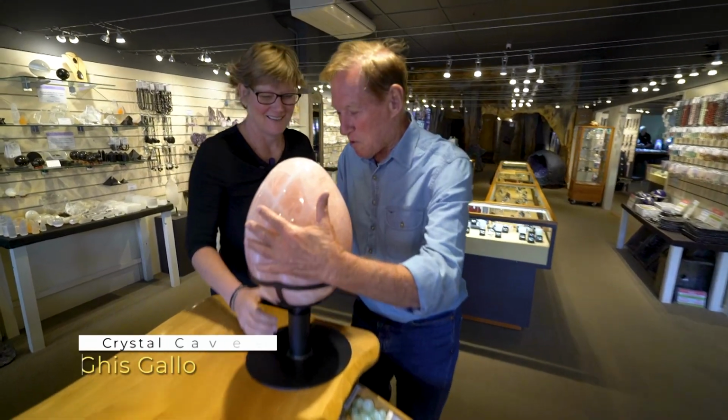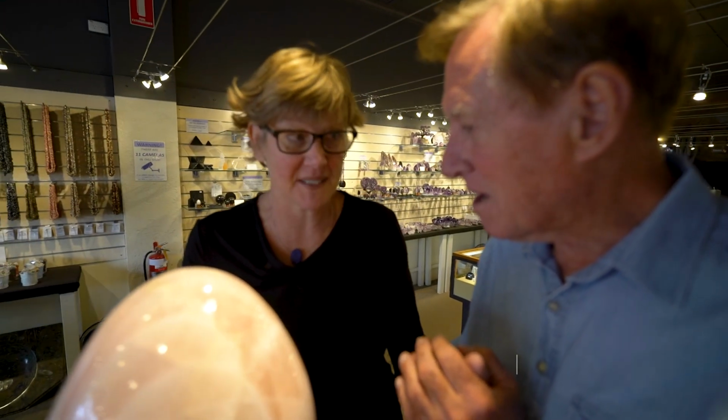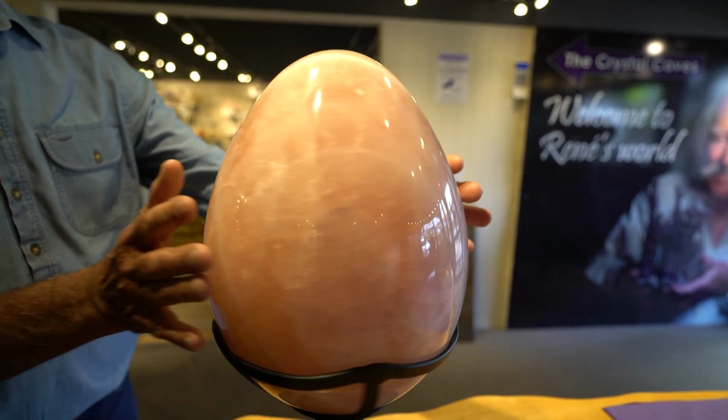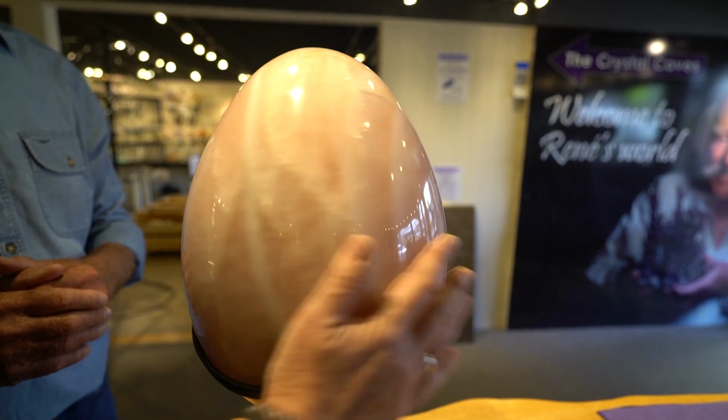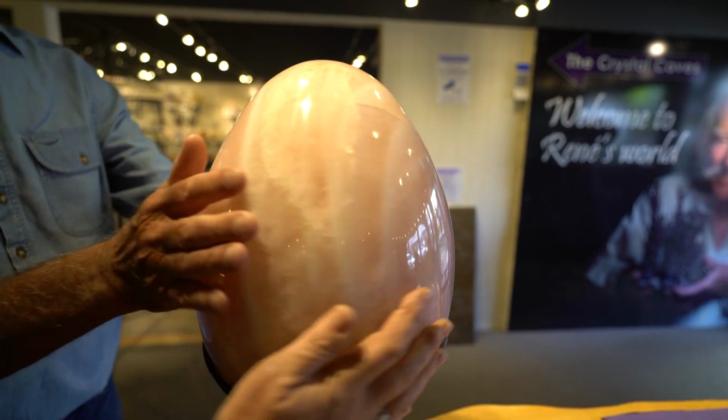Giz, Crystal Caves is all about crystals. Yes, that's right. Crystals, fossils, gemstones and crystallised mineral specimens. So this is a rose quartz egg. It's from Brazil. I've only just got it. We're very fond of it. And it's quite typical of some of the things that you can see in the museum.